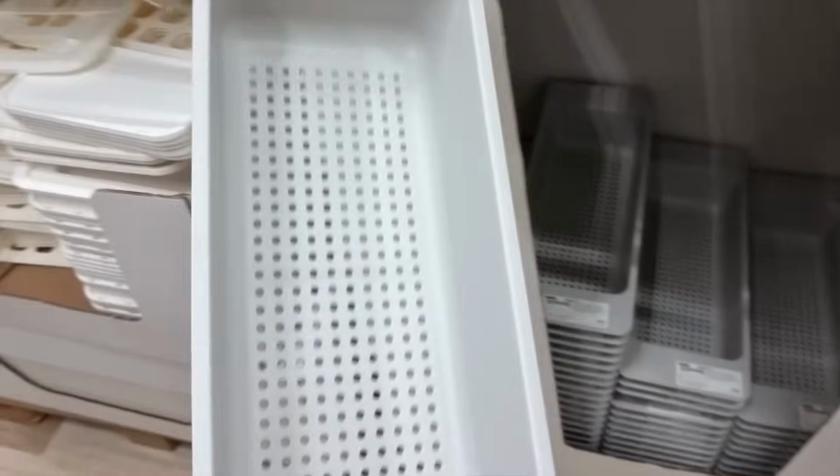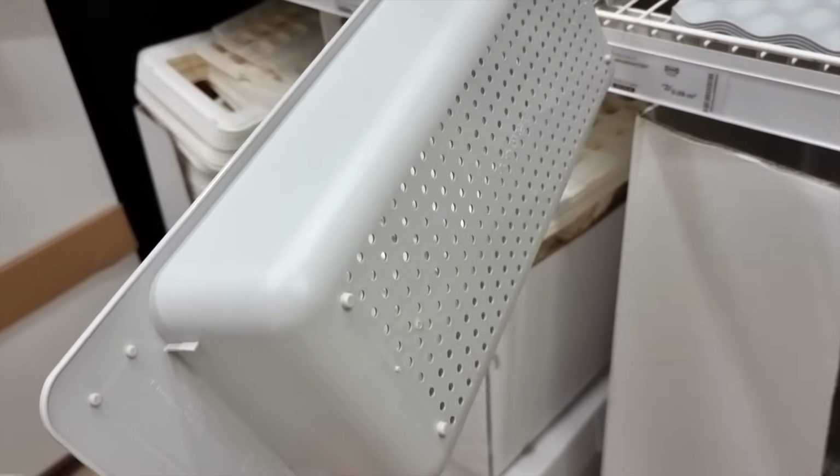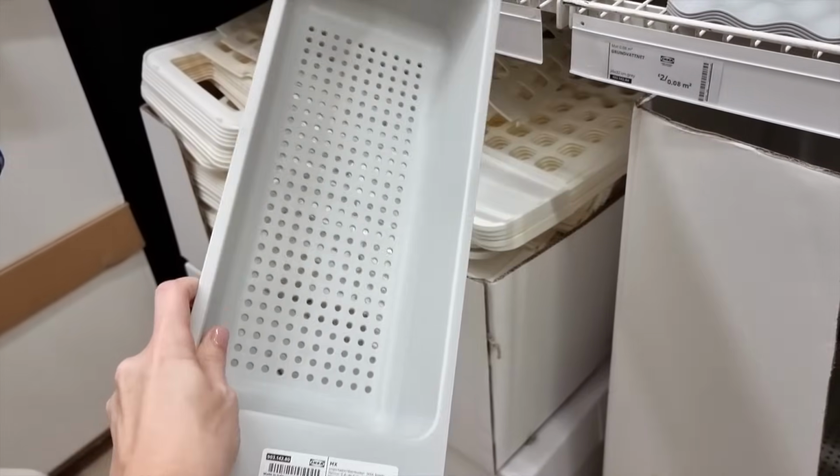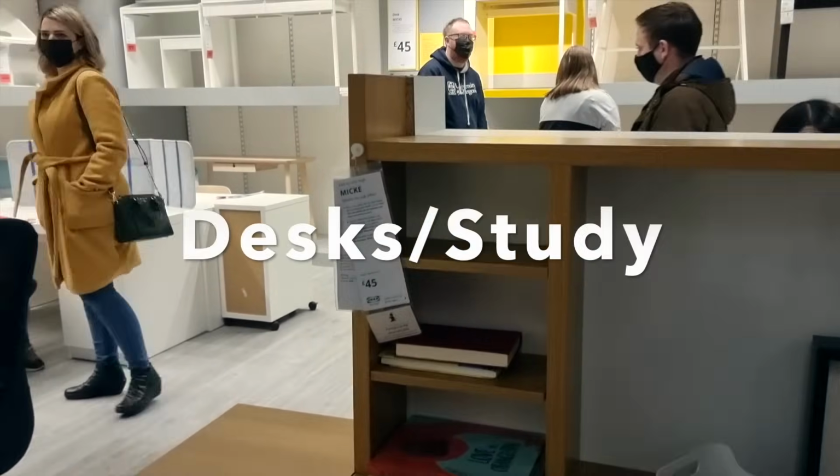I thought this colander would be really handy actually for placing across the sink when you're doing food prep or rinsing vegetables, because it would make it a lot easier than having a round colander.